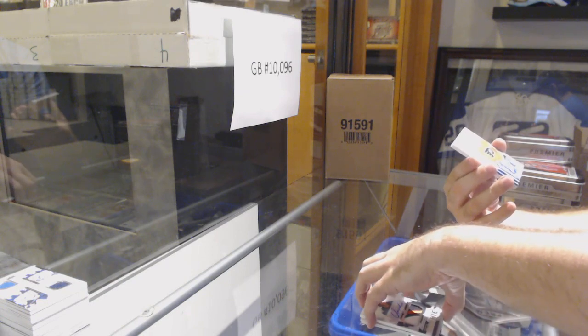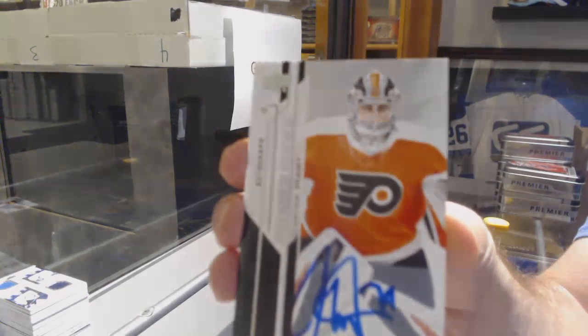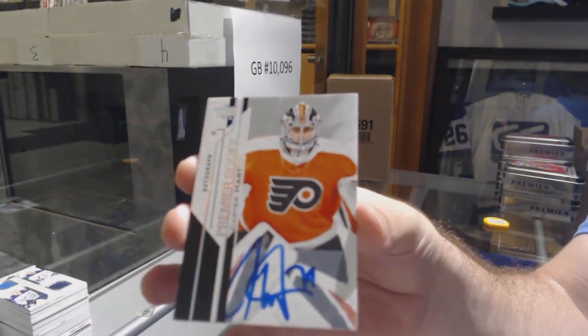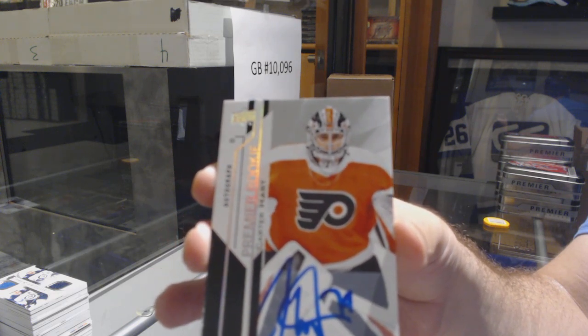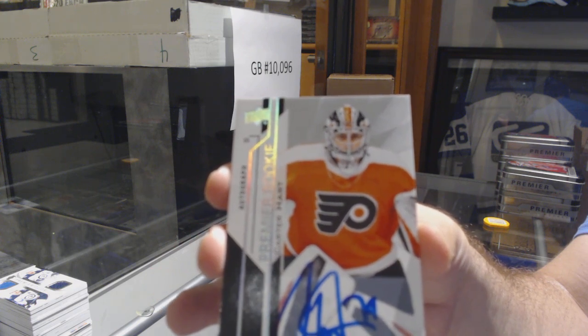For the Flyers, rookie autograph, Carter Hart. Rookie autograph, Carter Hart.